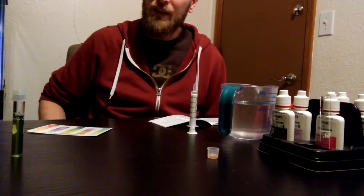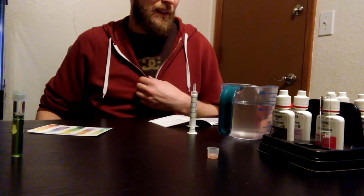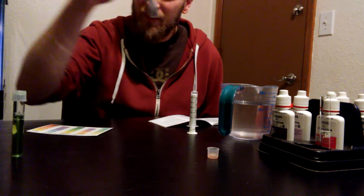I'm going to let that cloudy eye clear up as we approach our 5-minute mark. I don't know where we're at with that, but let's look at the nitrite. So here's the nitrite.